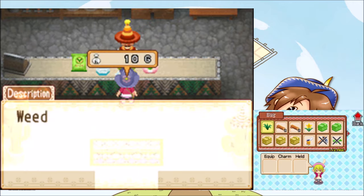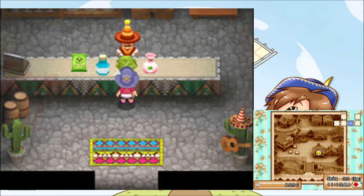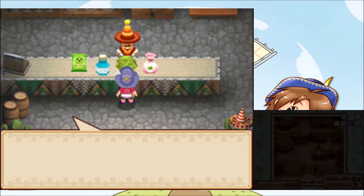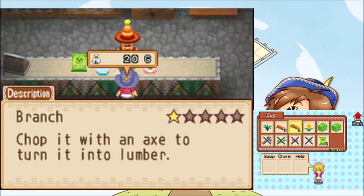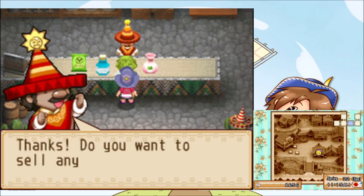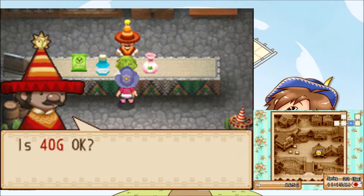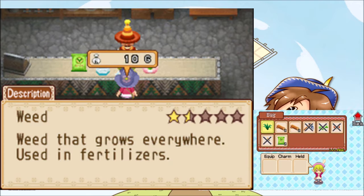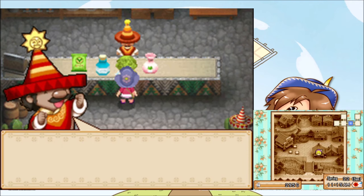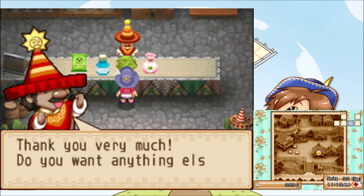Get rid of all these buggies. I wonder if I might be able to make some fertilizer tomorrow that's better ranked. I'll sell the can. I think the cans only sell for 10 gold anyway at the bazaar. I would like to buy... Sell these flowers too. I probably need some more fodder. Doesn't hurt to have some more. And I'll buy four of those. It's so cheap. So cheap.